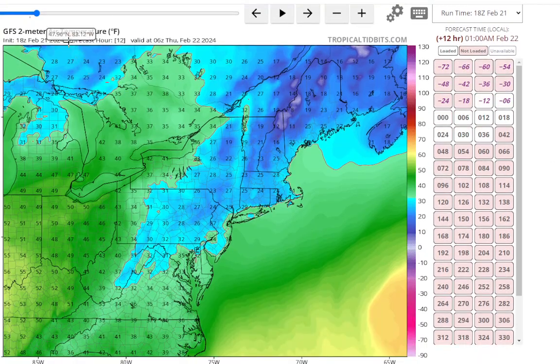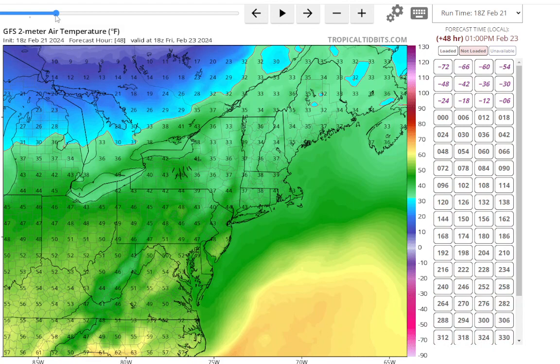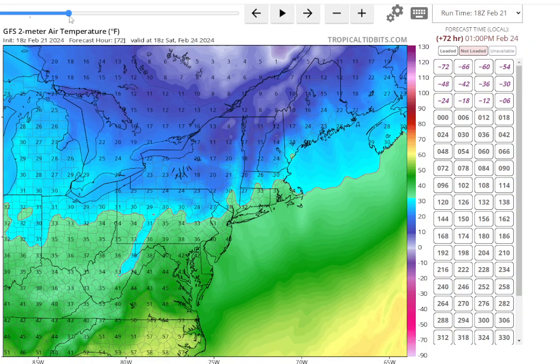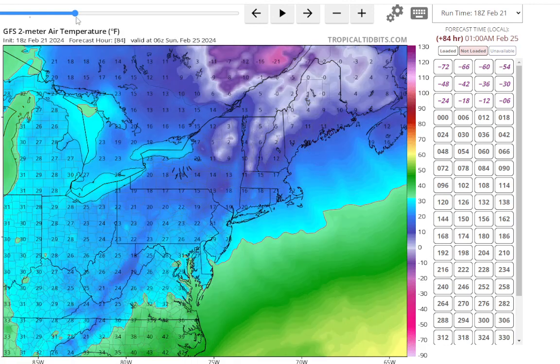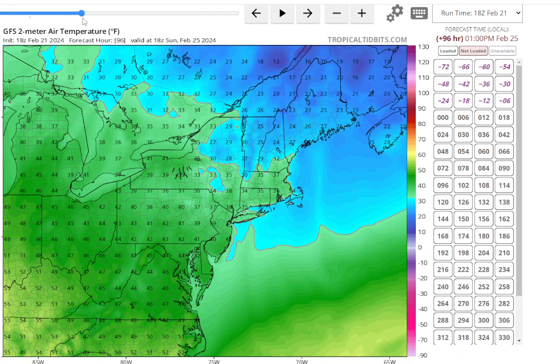So looking at our temperatures here, going into Friday. Friday will probably be our warmest day before the weekend. Probably get mid-40s on Long Island, maybe low 50s in Jersey. And then the colder air comes on in. And Saturday, we're not making it out of the 30s on Long Island and maybe around 40 in New Jersey. Colder air comes on in. Lows at night will be in the 20s.